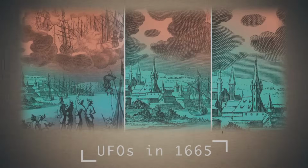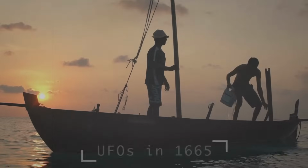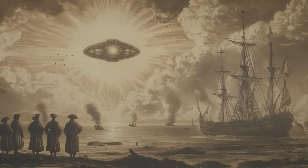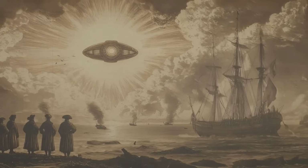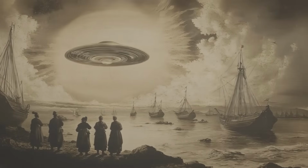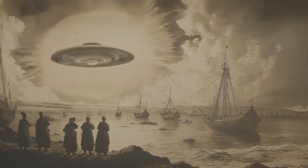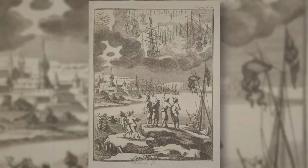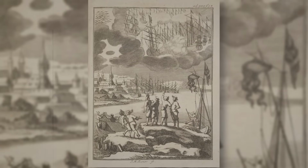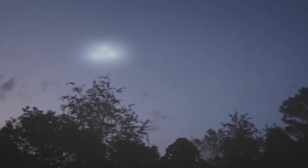UFOs in 1665. In April 1665, 6 fishermen witnessed a mysterious celestial phenomenon, an aerial battle over the Baltic Sea near Stralsund. As soon as evening fell, a dark gray disk appeared in the sky. The exhibition, UFOs 1665, reconstructs how this event was presented in the media of the time and shows that many of the communication strategies used to cover unexplained celestial phenomena are still relevant today.